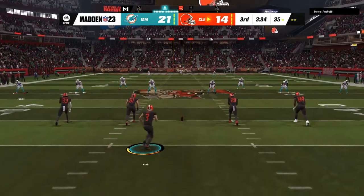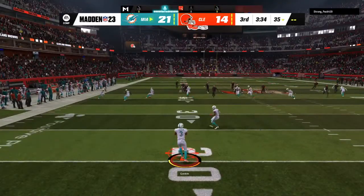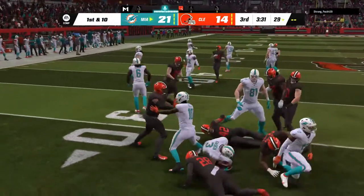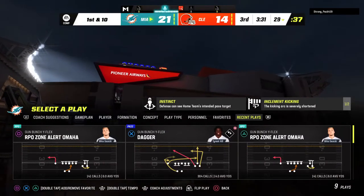York ready, and here we go as he sends this one away. And not much on this one. Takes it from the 21. And it's a pretty good return here as he'll get this up to the 29.